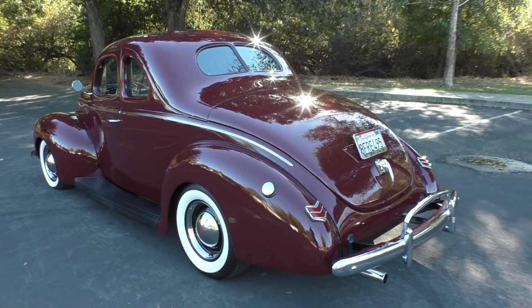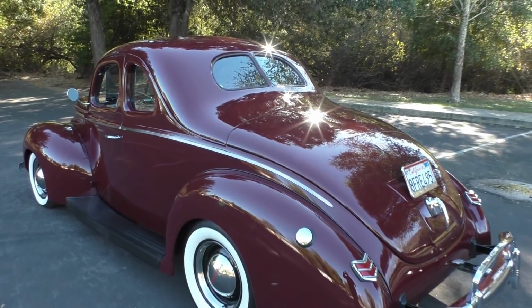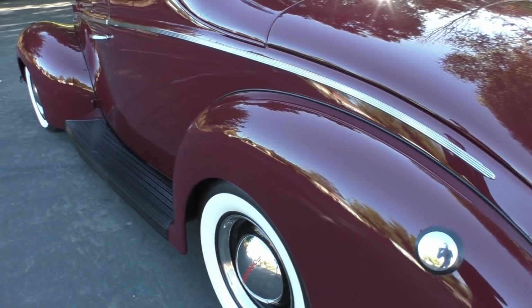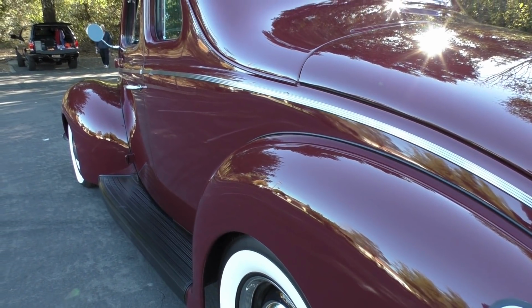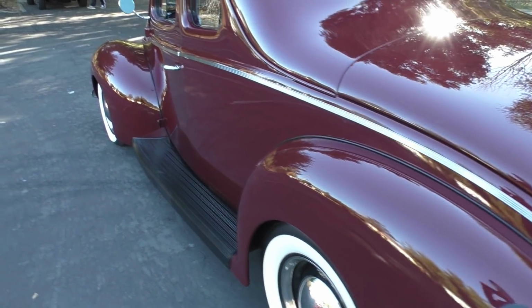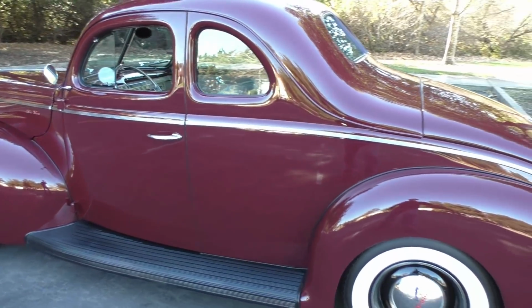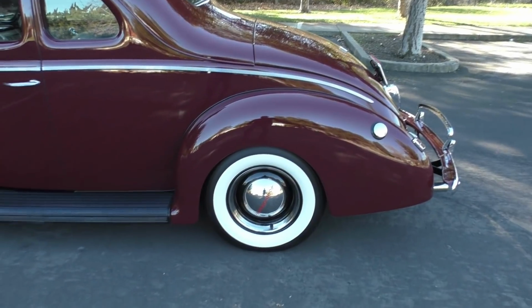Beautiful day out here. Again, very straight. You just look down the body panels on this car. Just was a good, honest car to begin with. Again, average professional. I could pick it for a little bit here and there, but it looks great from an extremely short distance.